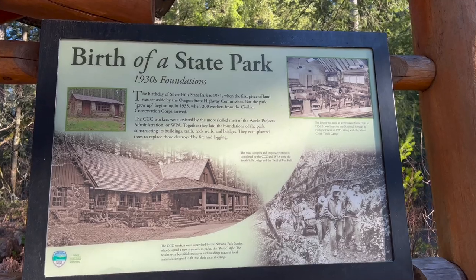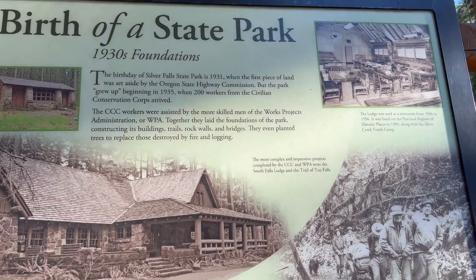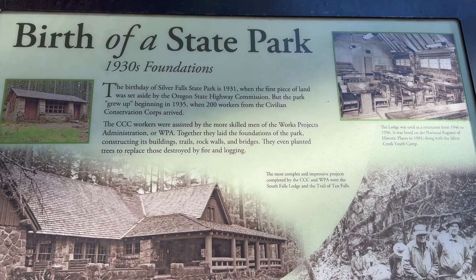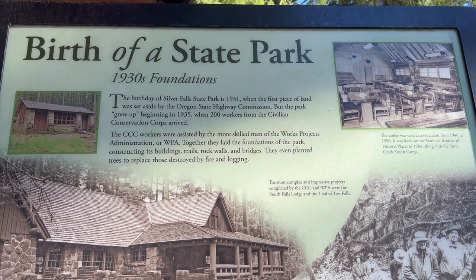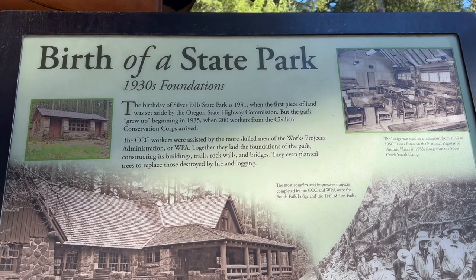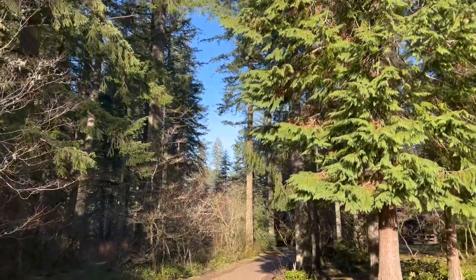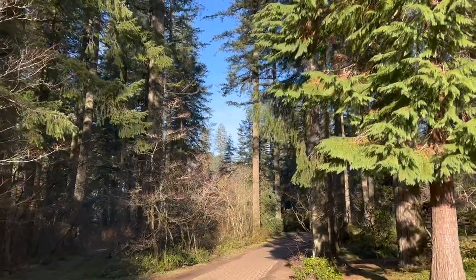And the birth of the state park. Founded in the 1930s. 1931. Interesting. What a beautiful day. Here we go. We're going to the falls. Hopefully we see some waterfalls.